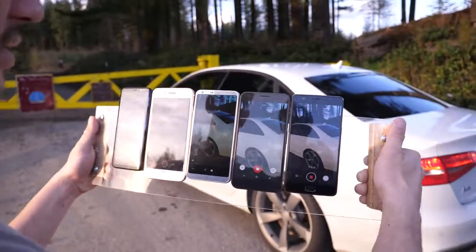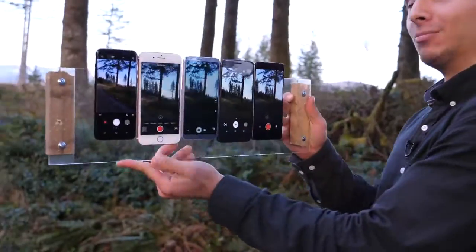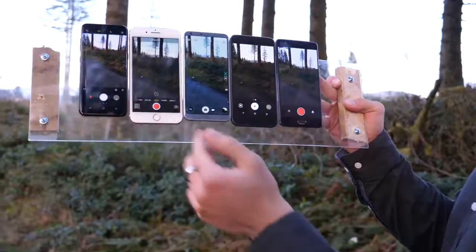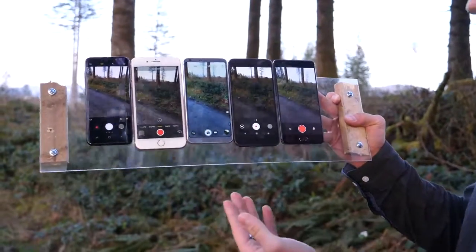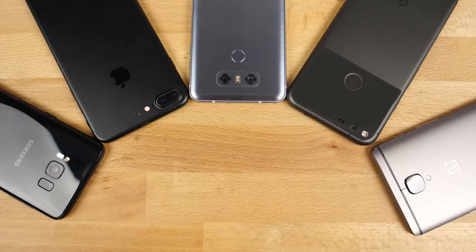Which smartphone has the best camera? So we're out here in the Pacific Northwest, and I'm gonna be comparing the Samsung Galaxy S8 to the iPhone 7 Plus, to the LG G6, the Google Pixel, and the OnePlus 3T.